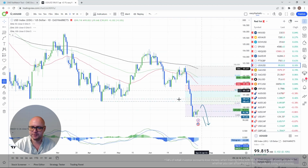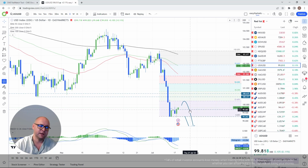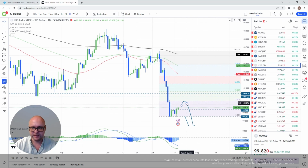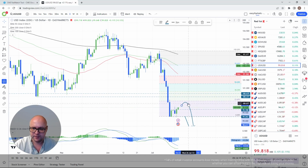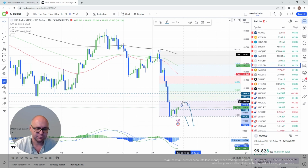The US dollar index. Okay, so a US dollar index. Yeah, we climbed above this 99.70 territory. In a way, I was kind of hoping to see a bit more retracement, and so far I'm getting that, and I'm getting my move here. I'm getting my move towards my 23.6. Let's see if we can reach that.